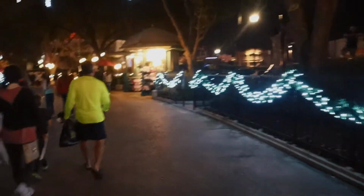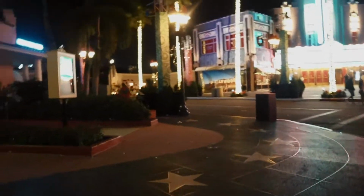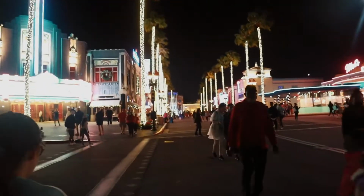This is also super pretty. And they have the little falling lights. Are those normally here too? Or are those just for the season? Okay. Oh, nice. The parade has been over for an hour and they're still cleaning up confetti. Look how magical it looks down Hollywood Boulevard.